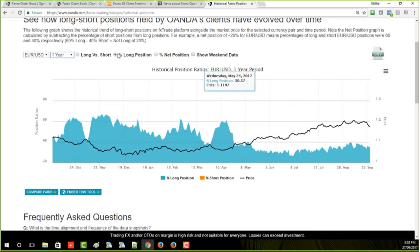They don't allow you to go short. They only allow you to go long versus short or just long. So you have to just do the math, right? Okay. Cool. So, are there any questions about how you might use sentiment?